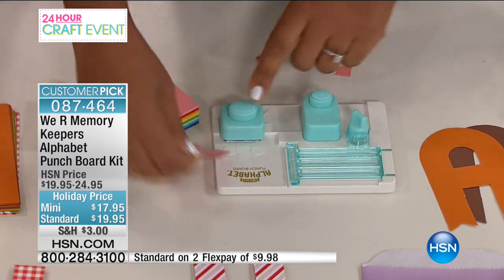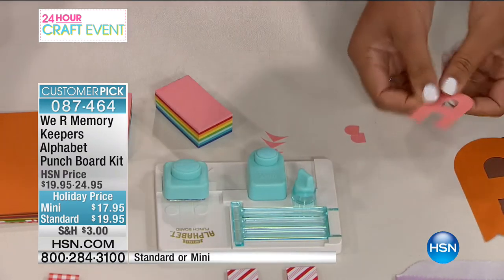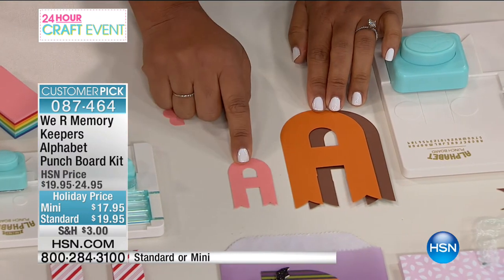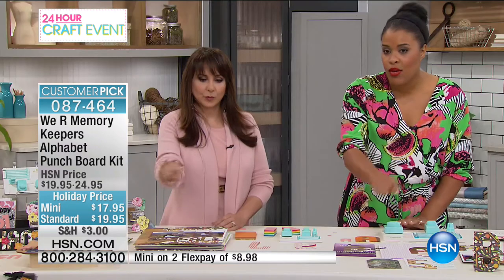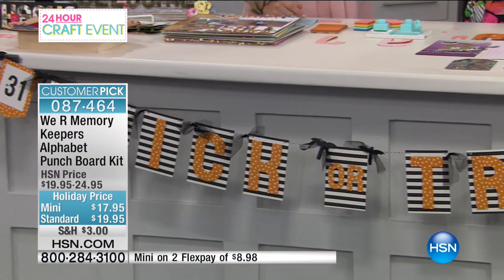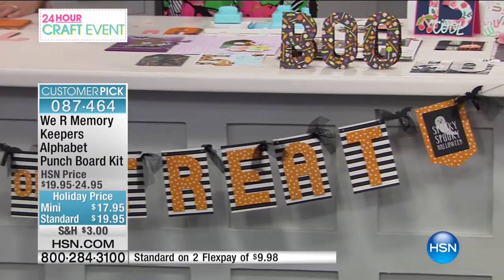And so here you go, and it has all the same components. So we're not shorting you on any of the embellishments or the components. We're just letting you choose what size letter you want to make. So here you have the regular one, and then this is the mini. And I'll show you right across the front of the table. We'll give you a good example of how you can use both of these together. So we made this beautiful banner that says trick or treat, perfect time of year for that. And you can use both of them with the larger letters saying trick and treat, and then the one in the middle saying or.